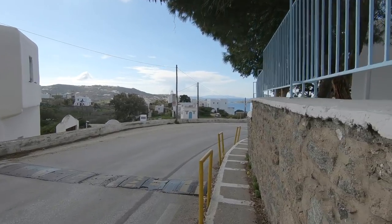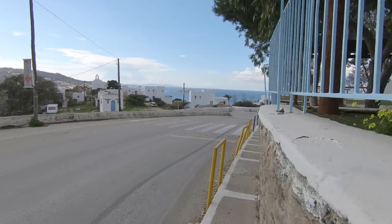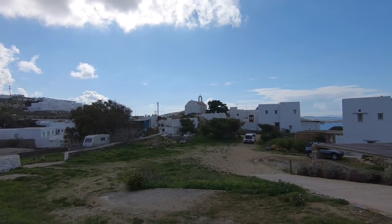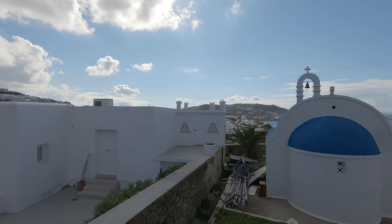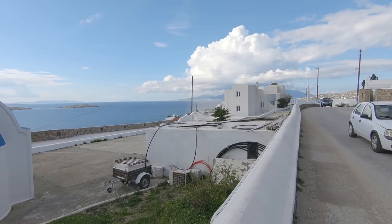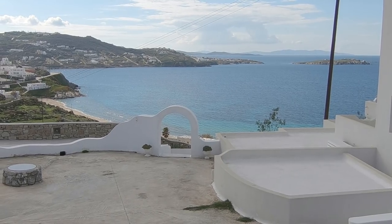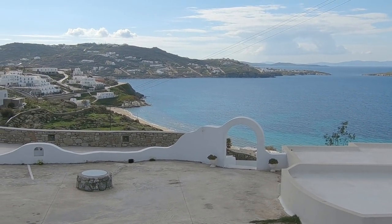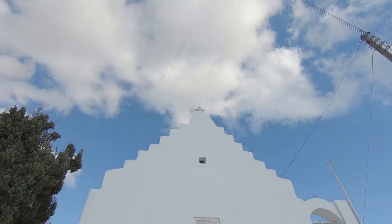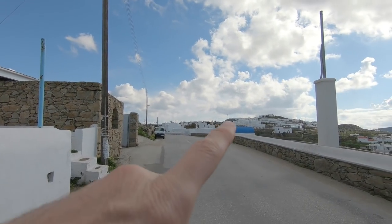There it is, getting closer. The peaceful Aegean Sea. So many little Greek churches. And another one. And another one right down there. And look at that amazing water and that nice little beach down there. And another little church right by the other little church.